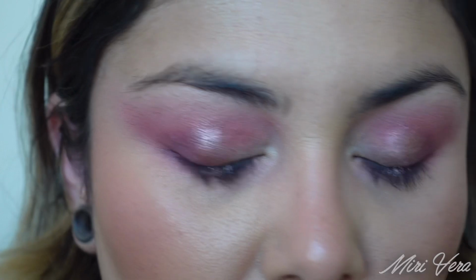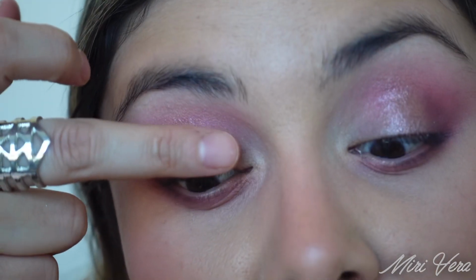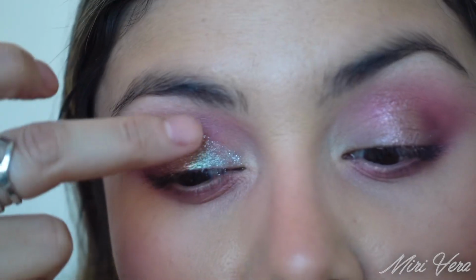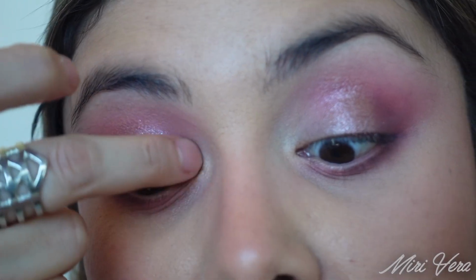And more than likely, because this feels like one of her special shades, I'm going to have fallout. I forgot to bring my glitter glue. And this is going to go in the outer corner. I'm tapping it. I'm not swiping because I want the least amount of fallout. That's beautiful though. Okay, that's what this is looking like.